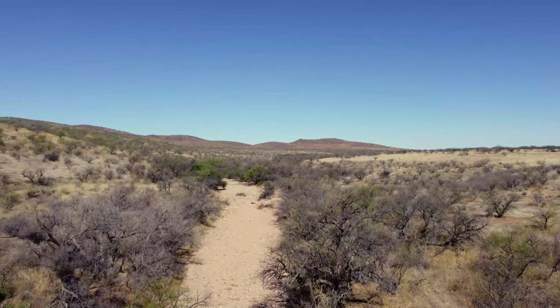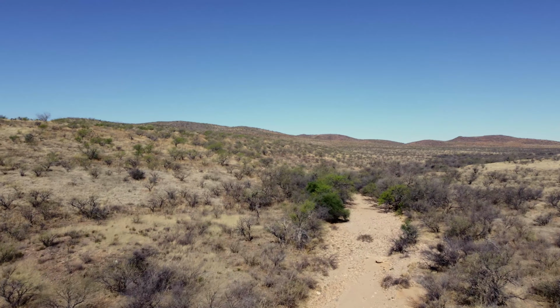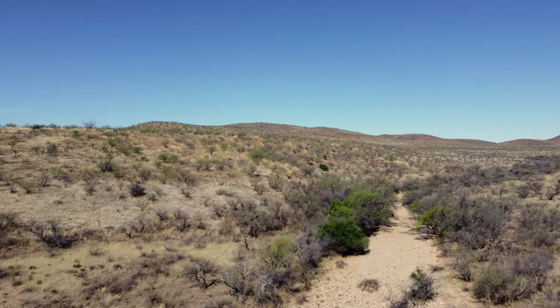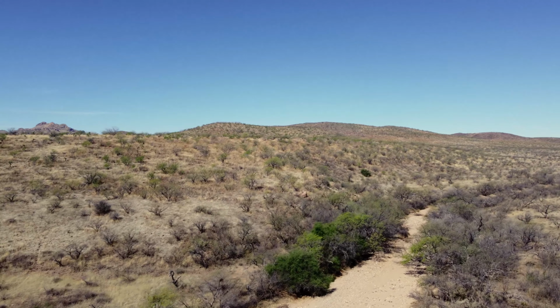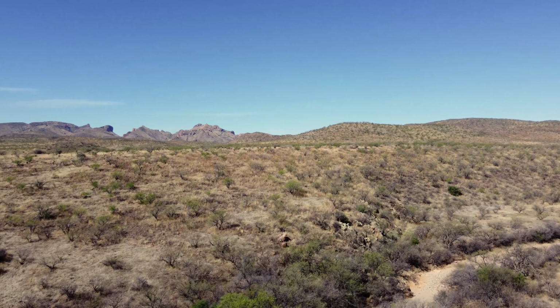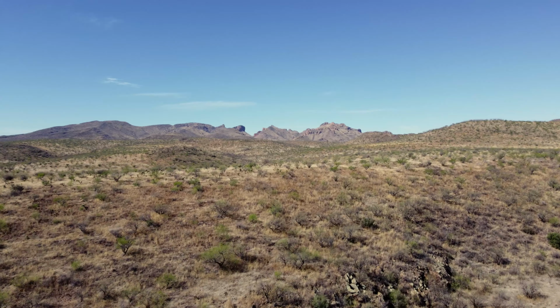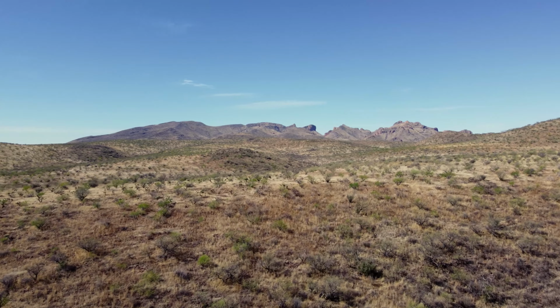I got some old footage on my drive, and this is when I just started getting the gear and the idea to make this channel. Here we're hiking off of Arivaca Road to the north of the road and to the east of the Sierra Colorados. We're exploring this creek bed. Sometimes you find really cool stuff in these old creek beds.